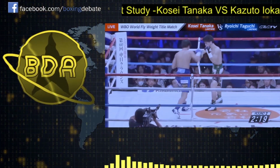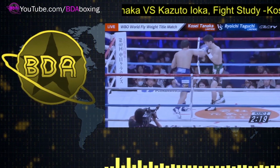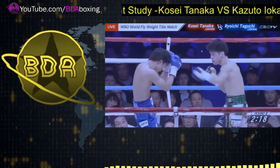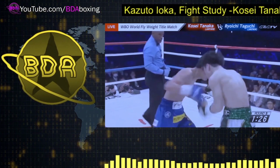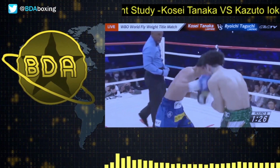This is against Taguchi again, so here he's just watching, parries the right with his own right, which is a little bit unconventional, catches the right a little bit, but then answers with a left hook. I didn't really like his left hook in this fight. Well, this one was good. This was a nice tight hook. And you can see here, just waiting. He catches it on the jaw, not on the gloves.